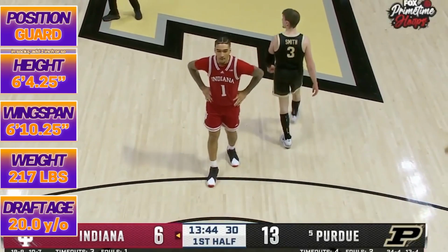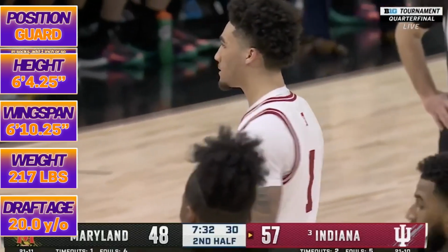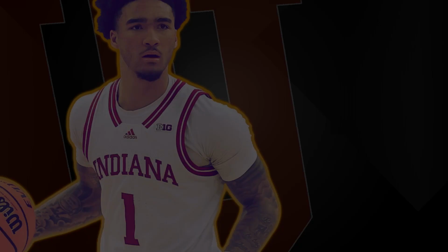Indiana's Jalen Hood-Schifino might be the next smooth guard who's a lottery pick. This is Floor and Ceiling, let's break him down.